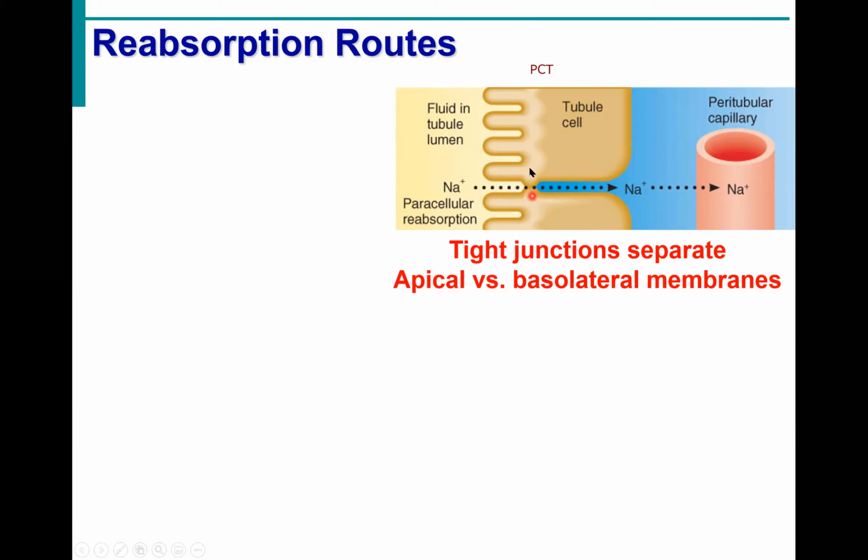Now, these cells, if you remember back again to chapter 3, have cell junctions that combine them together. And these have tight junctions. These tight junctions, remember, are interlocking globular proteins that are embedded in the plasma membrane, and they do two things. They limit the movement of water between the cells. But the other thing they do is they form a barrier.